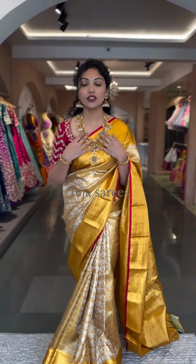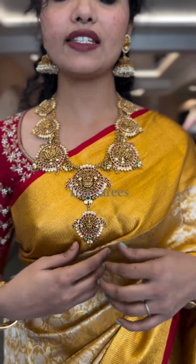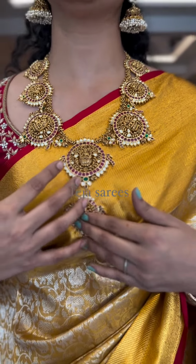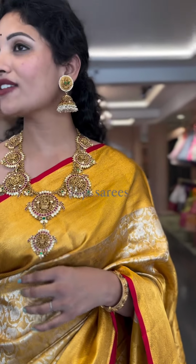And as you see the choker, no, it's not a choker, it's a haram. It's a nice kundan haram. It's an amazing masterpiece and I really love how the carving and the entire piece has turned out to be. It added a lot of beauty to the saree. And these earrings.